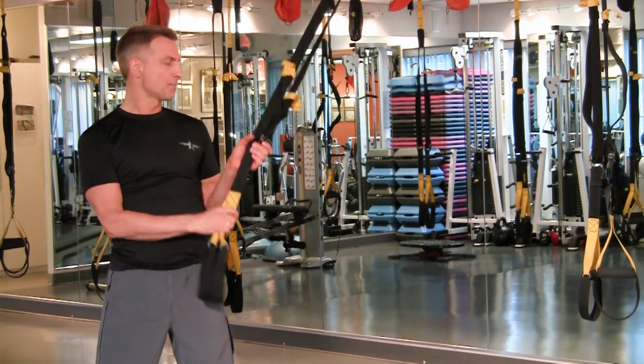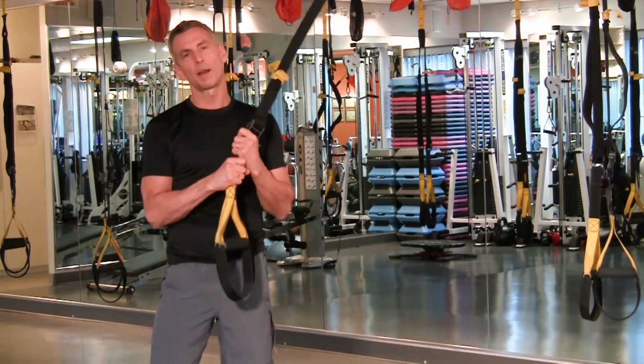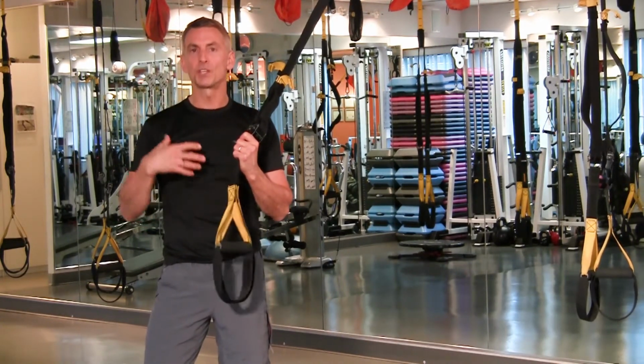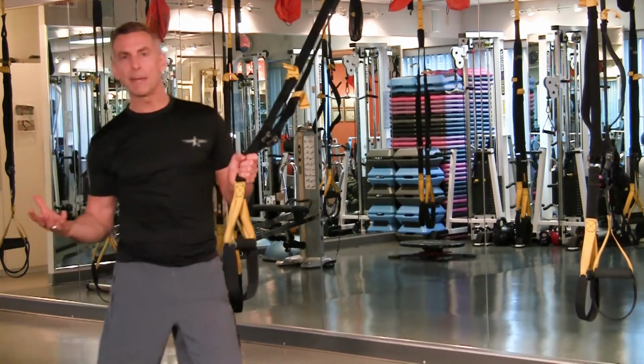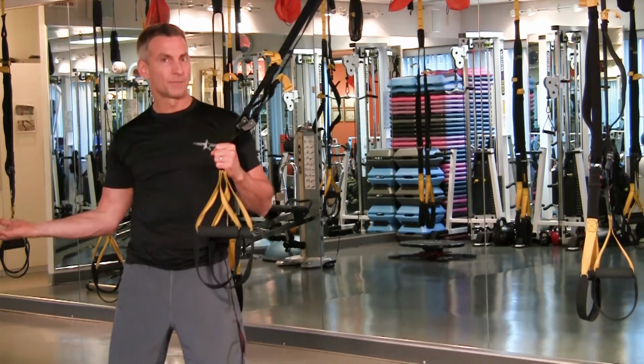The theme of this month's workout is utilizing the suspension trainer by TRX. It's a great piece of equipment and I love it. And I love it because it is functional. And the movements that you perform utilizing the suspension trainer are functional movements. So what does that mean? Functional movements really relate to activities of daily living.